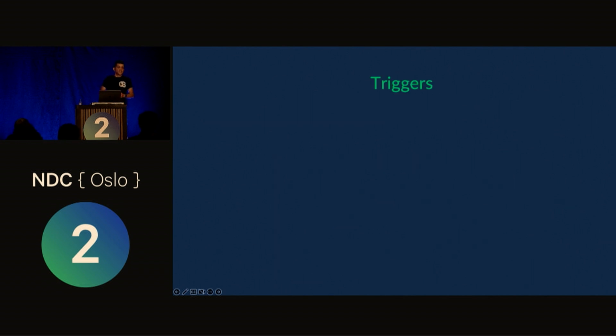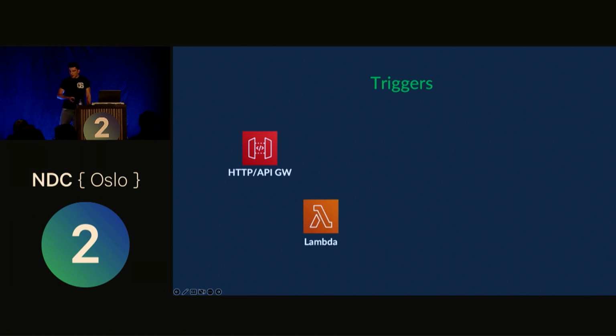So what are triggers? Like I have mentioned already a few of them, but what can trigger a Lambda or a different serverless product? One is an HTTP request. Either directly, you can say this Lambda can be called by an HTTP request, or you have an API gateway which does the routing for you and then calls some kind of a Lambda. A different Lambda, like of course from your code you can do whatever you want, including calling a different Lambda synchronously or asynchronously. Both are possible.